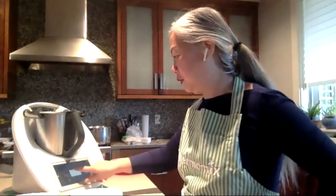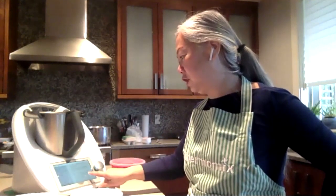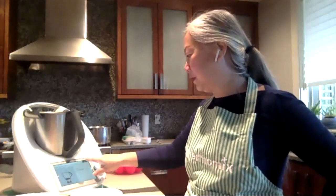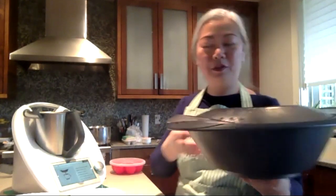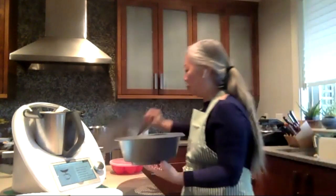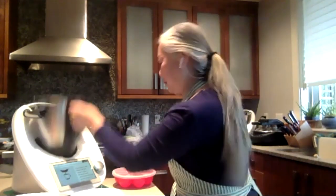So I don't need to cook the pancetta today because I've already grilled the bacon. So I'm going to go into the recipe detail, which is the 3 dots beside it, and jump to the next step, which is we put some water in the mixing bowl, and then we're going to put it all into the varoma. So how many of you have used the steamer basket? This is the varoma. And what I'm going to do today is pour in the egg bite mixture.